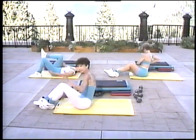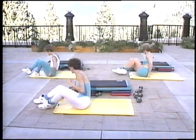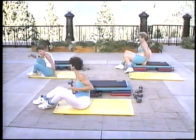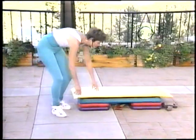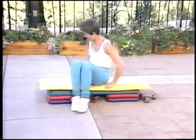Let's do chest presses. Have you got some weight, something that you can press up? I have an idea. I'm going to put my mat on the bench. Okay. All right. I'm going to stay right here. I'll get you started. Up and up and down and down.